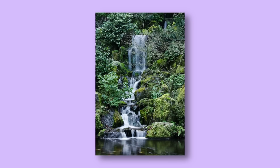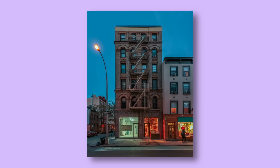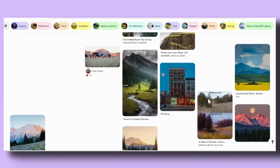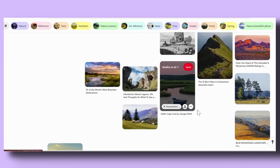So for my first few paintings, I want to do a study of this little waterfall, this mountain scene, this city street, and finally this castle, which will almost certainly be the death of me. I feel like all of these will give me a good balance of subject matter and help me figure out how to paint some of the elements in my environments later on.